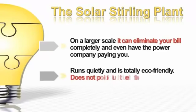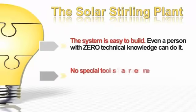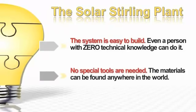It runs quietly and is totally eco-friendly. It doesn't pollute the environment. The system is easy to build. Even a person with zero technical knowledge can do it. No special tools are needed, and the materials can be found anywhere in the world.